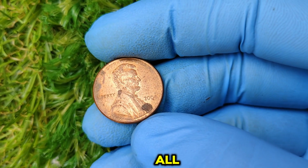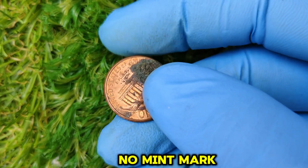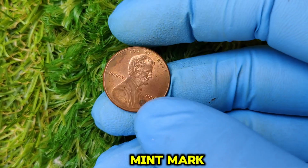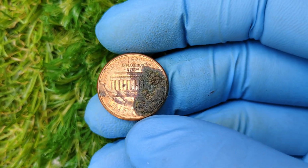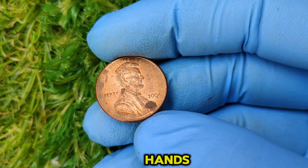How can you tell if you have one of these rare pennies in your collection? Well, first of all, it has to be a 2004 penny, and it needs to have absolutely no mint mark. You'll see most 2004 pennies have either a D or P mint mark, but the no mint mark version is the one you need to watch out for. Take a good look at the front of your 2004 pennies. If there's no mint mark near the date, then you may have a valuable coin on your hands.